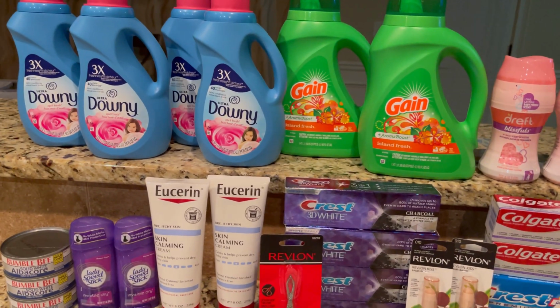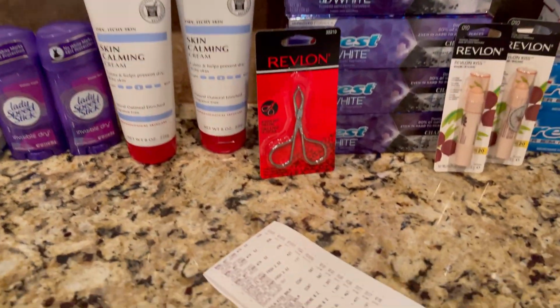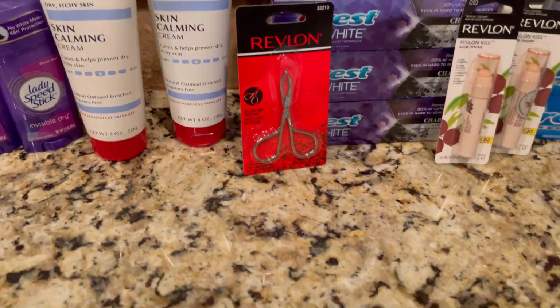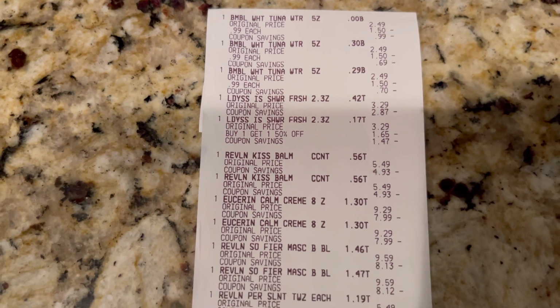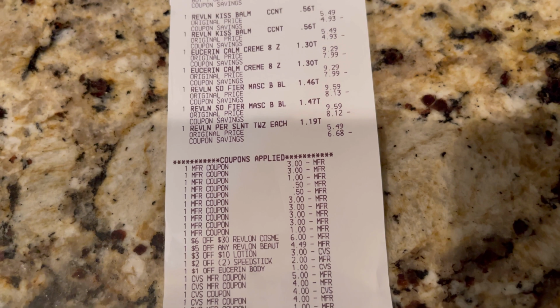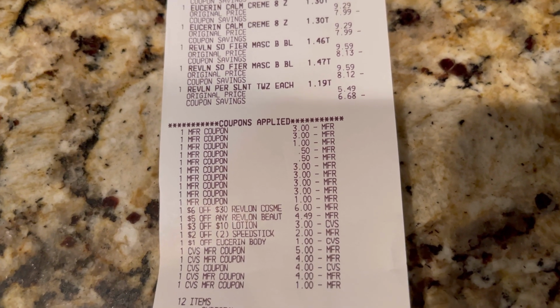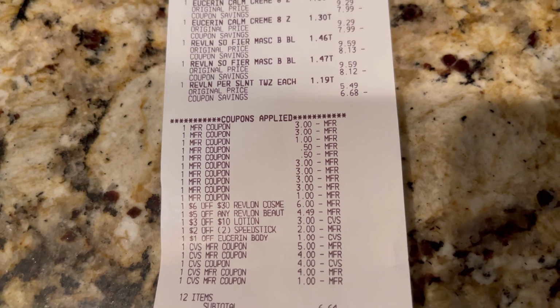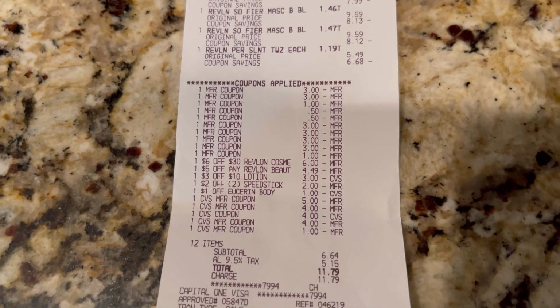Okay, so let me show you my receipt really quickly. All right, so this is the Bumblebee Tuna and the Revlon, the Eucerin deal. I have to tell you how much I got back on Ibotta for that. Everything came off. My Revlon $6 off of $30, my $5 off beauty tool, $3 off of $10 lotion. Everything came off.